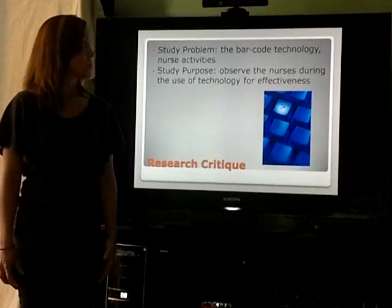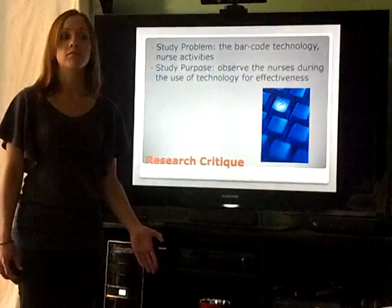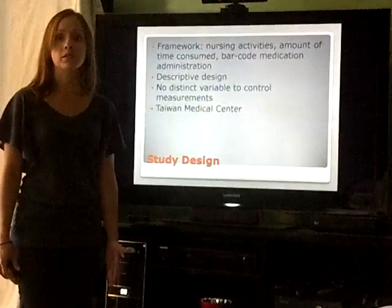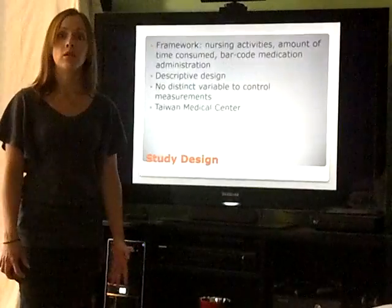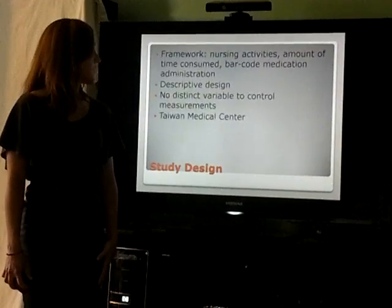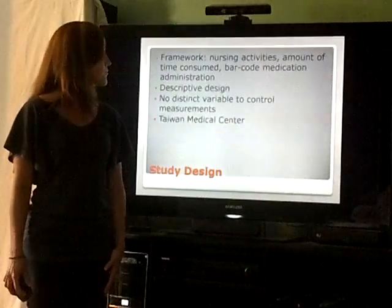The purpose of the study was to observe the nurses during the use of the technology. They were observed in 3-minute intervals by a female clinical observer. The design of the study is descriptive. The framework is based on the nursing activities, the time consumed during these activities like indirect care or direct care, and the barcode technology that's included during the activities. Is the time being reduced for the activities? No distinct variables were used to control the measurements, and the study was completed in a Taiwan medical center.